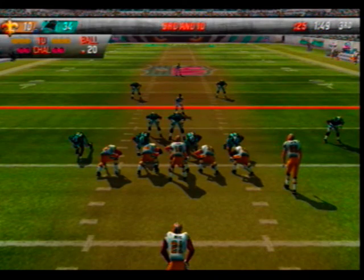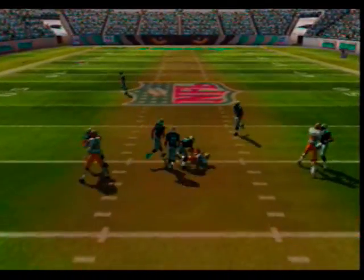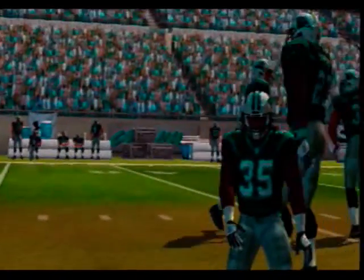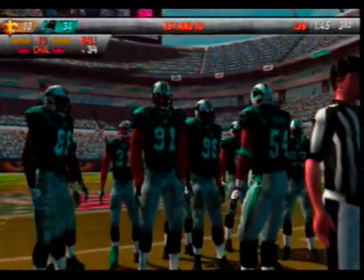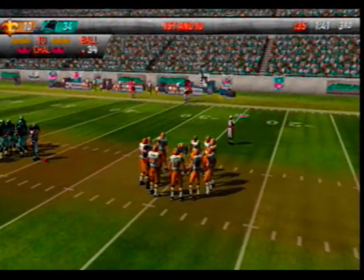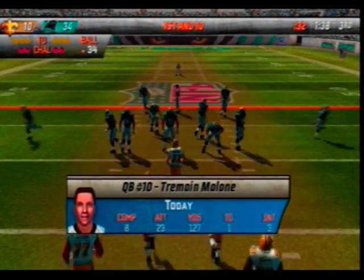The Panthers come out in a dime package. With the throw, off the ball, he makes the catch anyway. A 15-yard gain right there on third down. So they have first and 10 here.